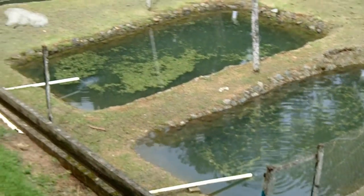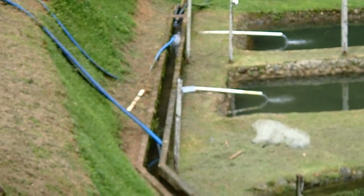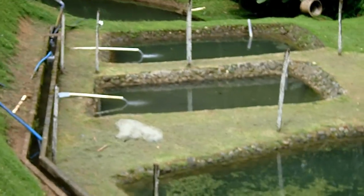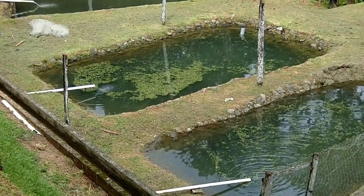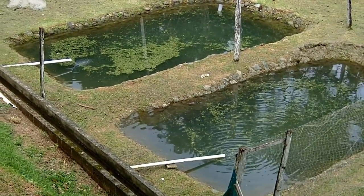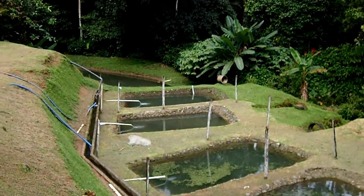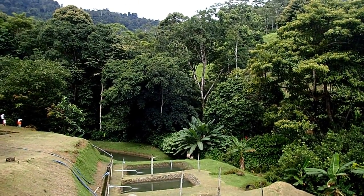How do they do it? Look at the blue pipes on the left-hand side. Those blue pipes are connected to a river at the top of the mountain, and they get the water from that river and fill these pools with that river water. Each pool has a tube in the corner with tiny holes all over the tube, and those tubes are responsible for taking the water from the pools and putting it again into the river. So that is a giant circulation system.